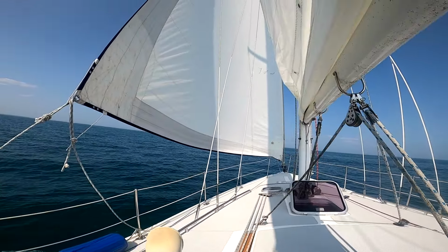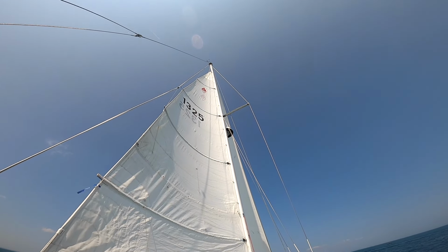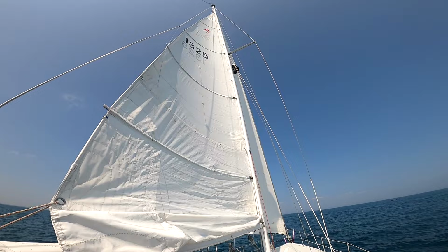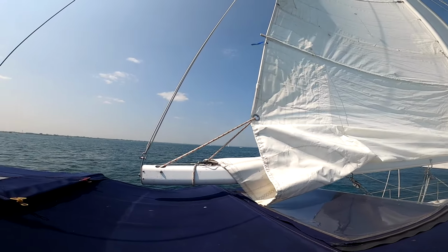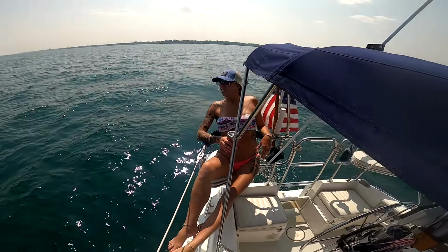Sails look nice and taut. There's our single reef. Looking good. Think we're ready to go.